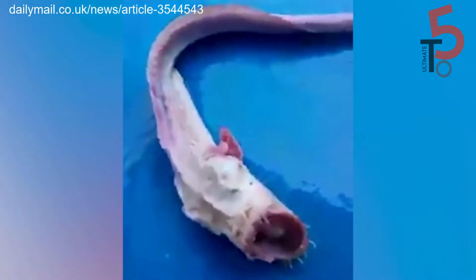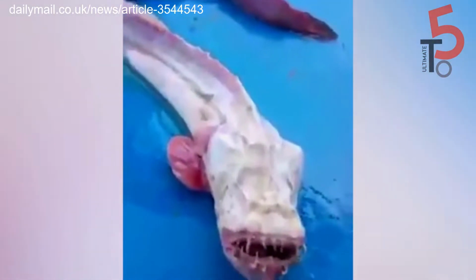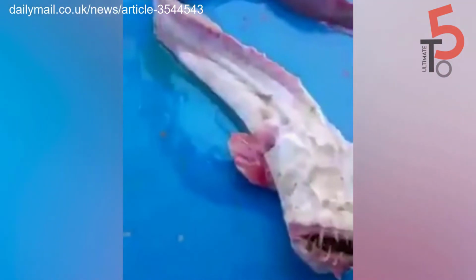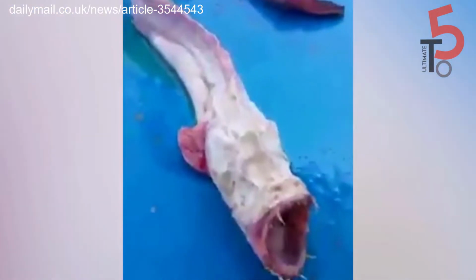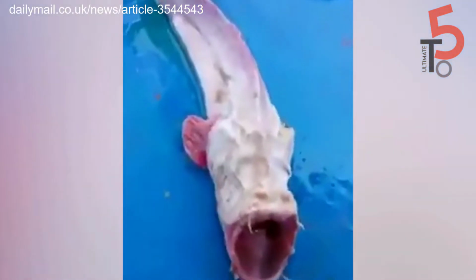This scary thing happened in Thailand. One might think these eel-like albino fish are native to the area and therefore aren't so surprising to locals, but apparently this creature was even puzzling for the Thai fishermen.